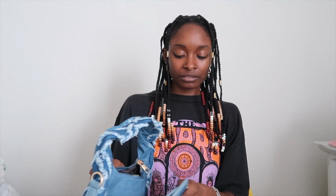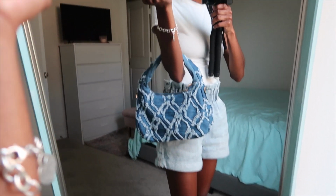This is a denim purse I got. Oh, that's cute. It comes with this little card holder for your wallet, I think. I love the design and the style of it. Man, guys, it's 50-50 with this haul right now. I don't know how I feel about it. What is this? What did I do?